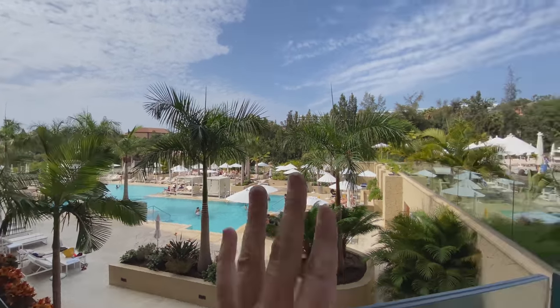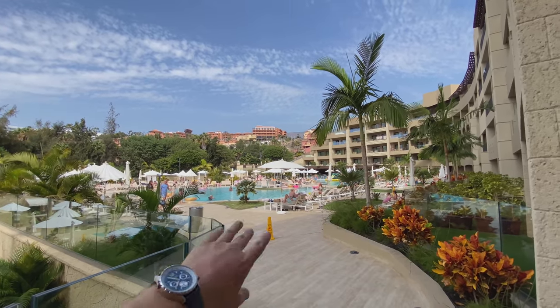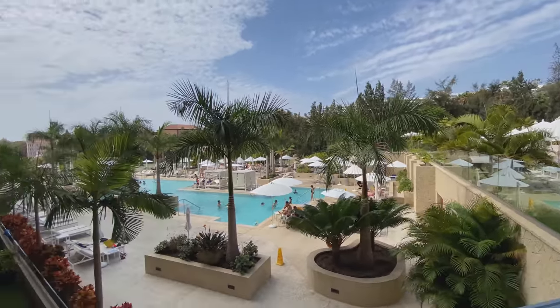But there is a lot of people here. I'm going to respect it. People are in bikinis and things and children. So I'm not going to go round here, but you've seen it. You'll have seen it from the footage as well. It's a lovely area on two different levels as well. So you've got everything there.